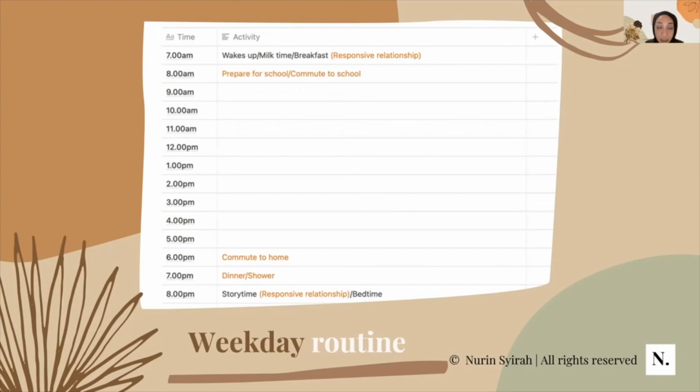For example, Maya will usually wake up around 7 and she'll still have her milk time and then have breakfast. For the responsive relationship, I will be covering it in a while. And for 8 a.m. is where I am going to prepare for school and commute to school. And this gap is her schooling time.